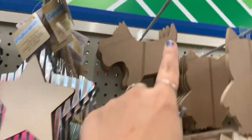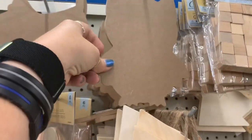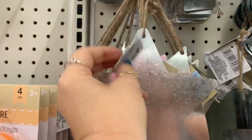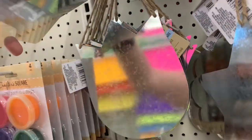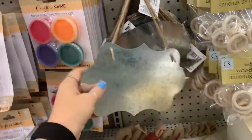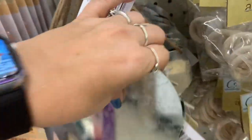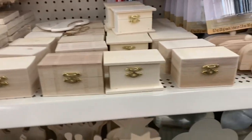So those are new. Look, there's a little Scotty dog and an owl. And those are just pressed wood. And then there's these. Galvanized plaque. There's a star and a flower. I think that's it on those. And then I saw these. Now these are really cool. And then this one is like a comment, like someone's talking. And then there's an arrow. And here's some pretty little trinket boxes.